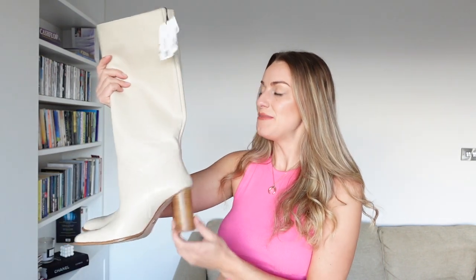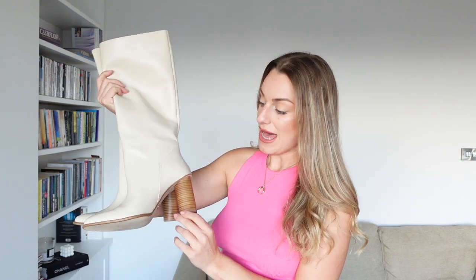However, I'm not going to keep them because annoyingly, when I was walking, they did pop off my feet a little bit. I did pick them up in an 8 because I'm a 7 wide fit. So when I go for boots, I tend to go up, but then they were too big. And I think the other size would be too small. So it's a bit of a shame, but they are absolutely beautiful.